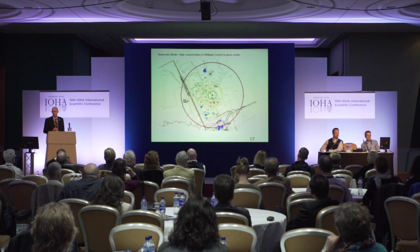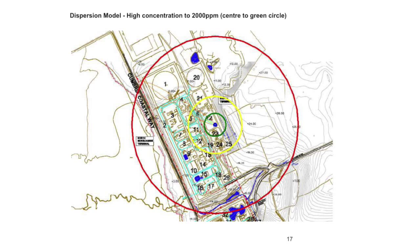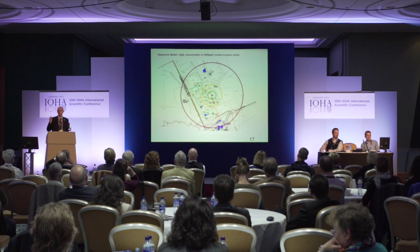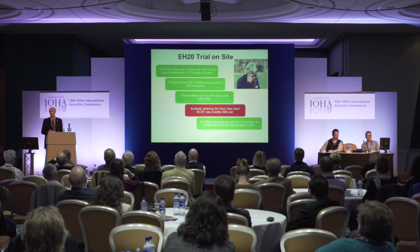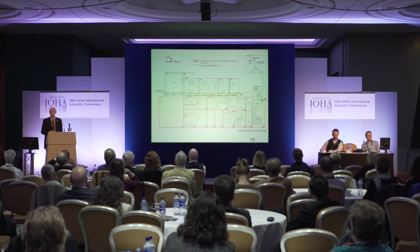The green circle in the middle, I mentioned the dispersion model. That's our 2,000 ppm limit around the acid plant on the sour gas plant. So we've got to make sure we've got that demarcation from the main site. The trial went ahead using the shift personnel. They had a hood and an H2S monitor, but these masks are only for use on the North terminal, not on the sour gas one. You've still got to have a bottle set for that because of the high concentrations.